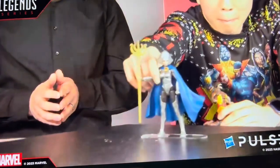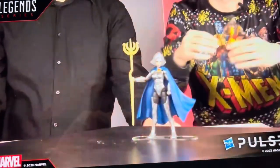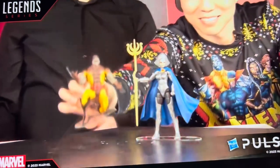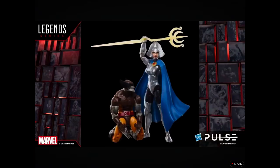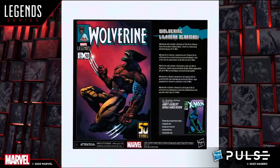So we saw Lilandra with a Brood Wolverine. Not fussed about either of these. Doesn't interest me. Sure, it'll be fine, but not one for me. So that's an easy pass. Do like the box artwork though here, and it's the same sort of collaborations on the other 3 packs.